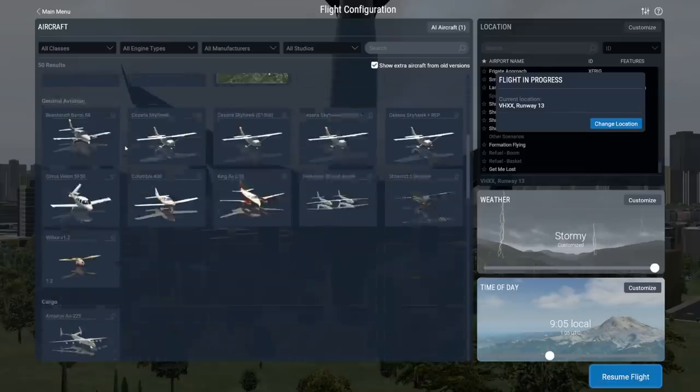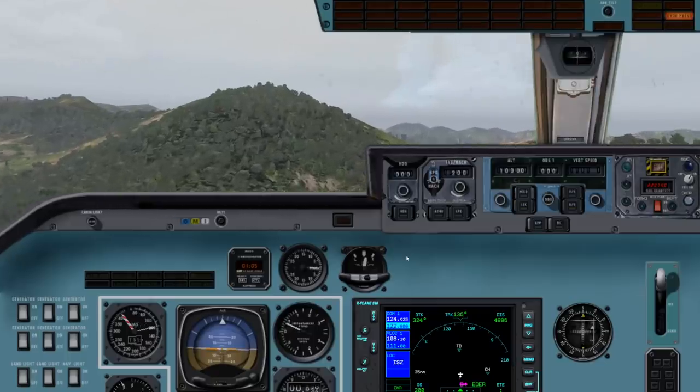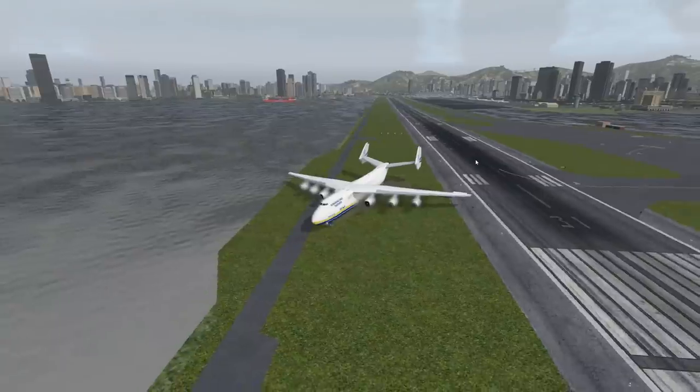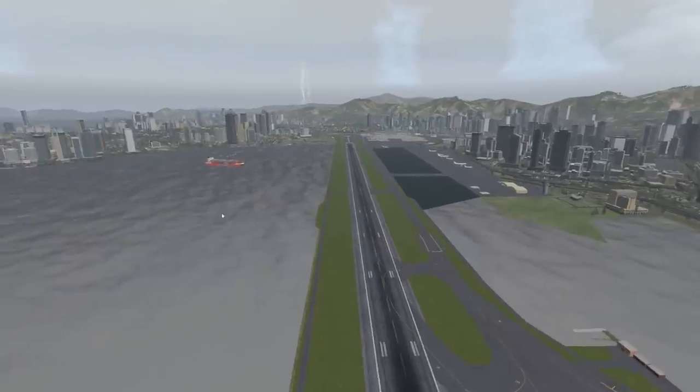Now let's try the king of the skies, the Antonov 225. Totally not a bad idea, right? Oh god. That was a hard landing. Oh no. No. Yeah, now I get why it is for the better to not use this airport anymore.